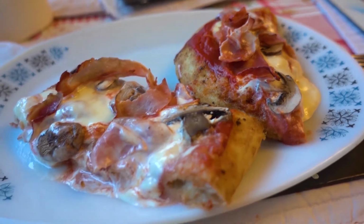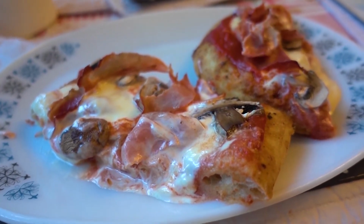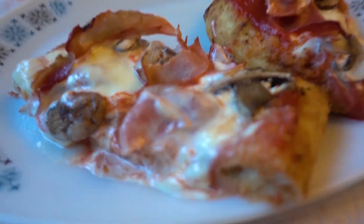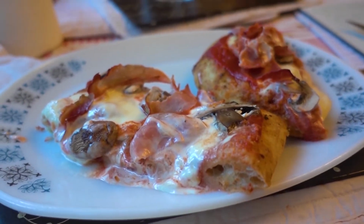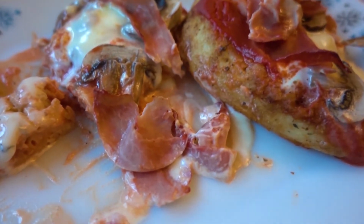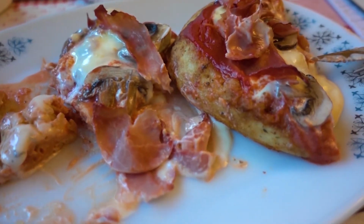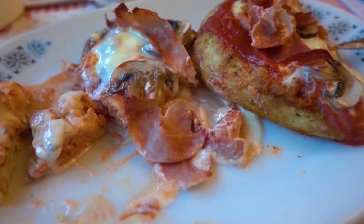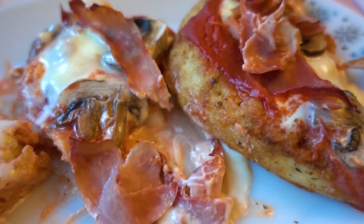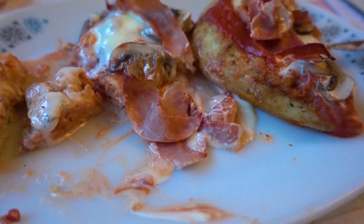My ham and prosciutto. I've already broken it up now. My ham and. I keep saying ham. What's it like? Is it any good? Have you done them all? Or just a little bit. There's still one in the oven. This is my prosciutto and mascarpone. It's very gooey, a lot of these.